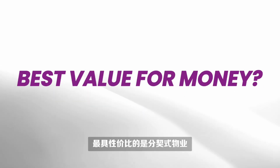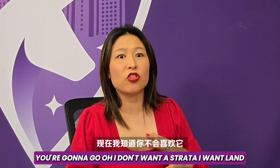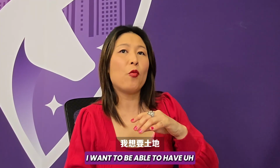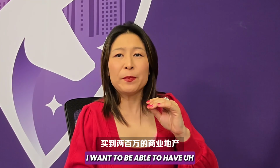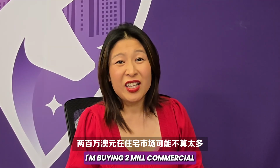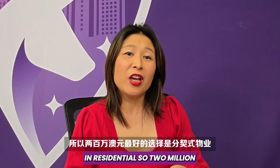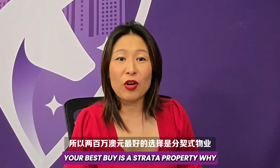No. Best value for money, a strata property. Now, I know you won't like it. You're going to go, oh, I don't want a strata. I want land. I want to be in a metro. I'm buying $2 million. Commercial $2 million isn't as much as you think it is in residential. So at $2 million, your best buy is a strata property.